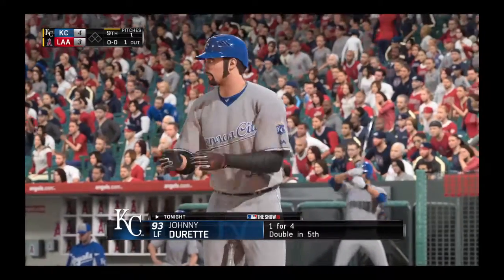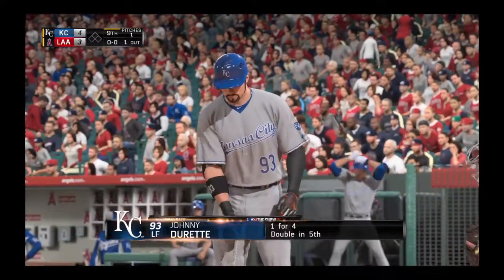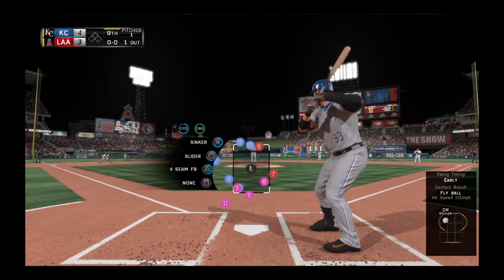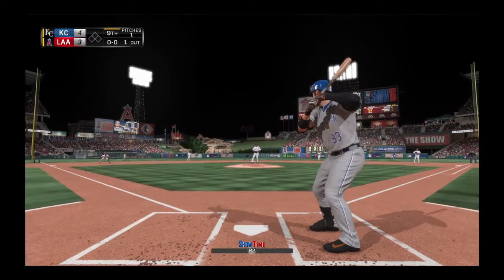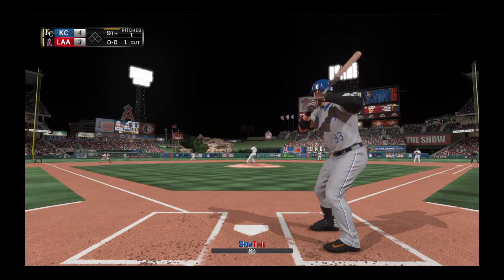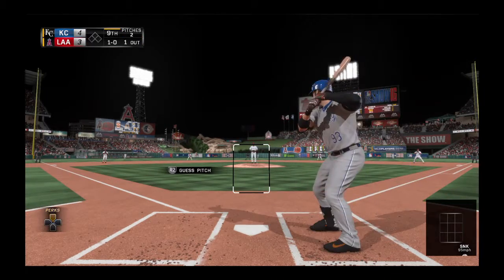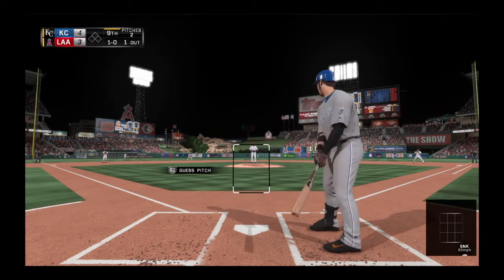Johnny Durrett digs in. He was sat down on strikes in his last at-bat. Yep, they sent him packing last time, so maybe they have a pretty good idea of how to attack him again right here. Hey, see you drive it. Let's go, big dog. And this one's not close. It's in the dirt for ball 1. Hey, bases are empty, 1 man out. Rip on it, huh?